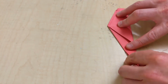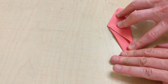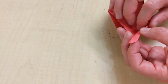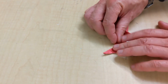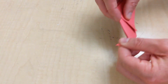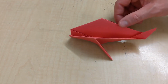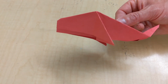And the last step is to create the tail. We fold up this long skinny part like that. And if you want the tail to stay in on itself, you can open it up and then carefully tuck it back in, called a reverse fold in on itself. So it goes in between those two slots there. And then these are the flippers or wings of your fish. And you have a koi, or in my purpose, a spawning salmon, a red salmon.